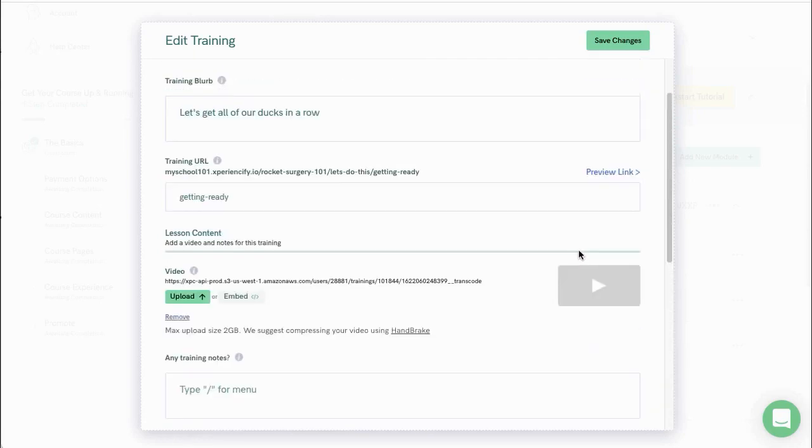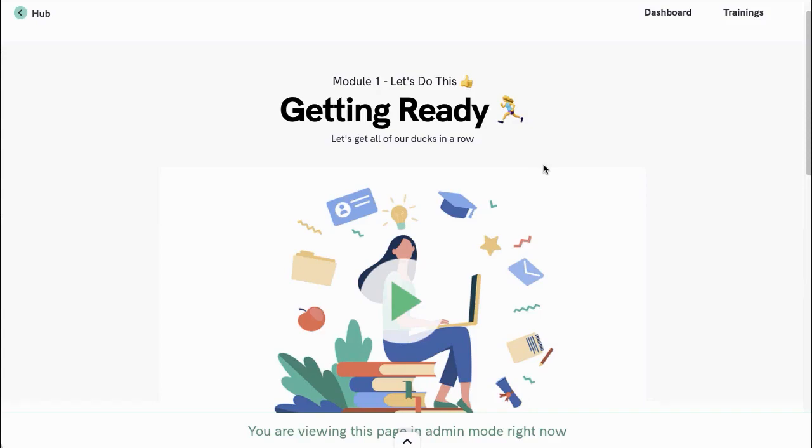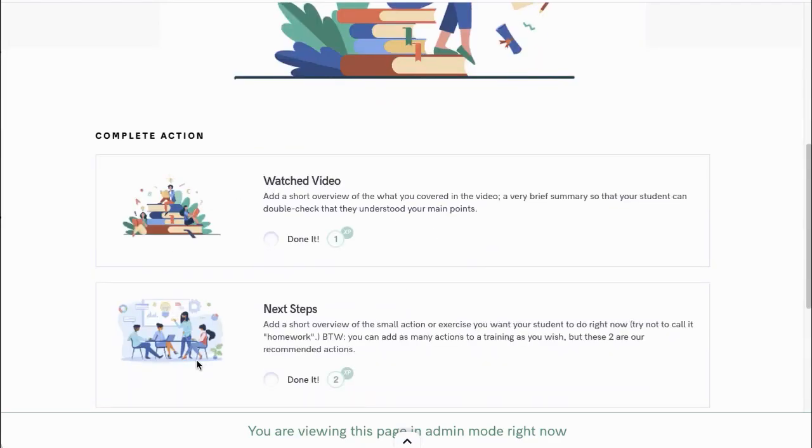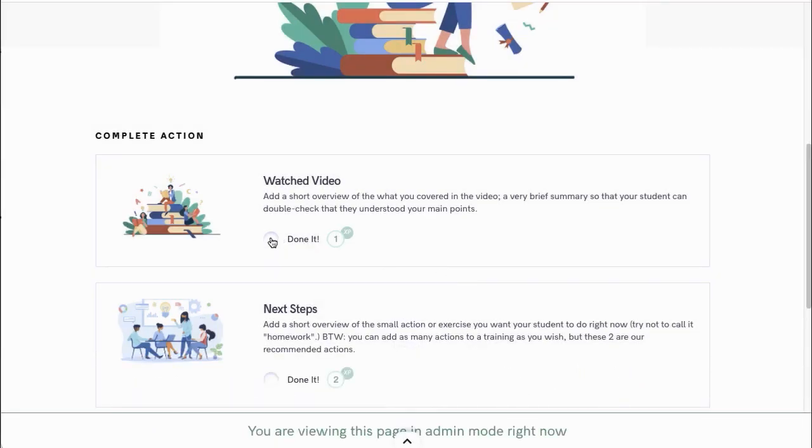And once that's done, if I go through to the training page, here's my training, getting ready. And you'll see that they've got some actions here. Once they check things off, they're going to get points in their pop-up points bar. So you'll see, if I check this off, I've got 1 point. If I check that off, 2 points. So you can see exactly how it works. And just by doing this in your course, it's been proven to double or even triple the student engagement rate for your course. We've found that it really does help motivate students to get to the finish line and to not abandon your course.